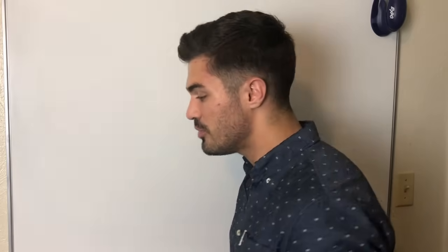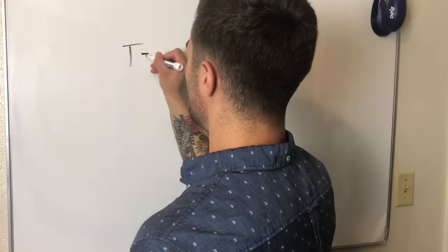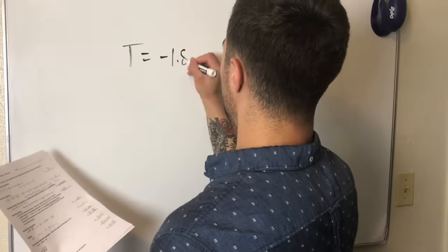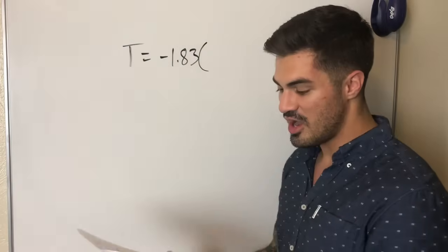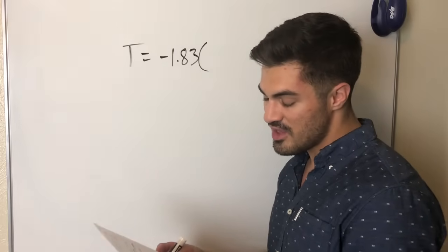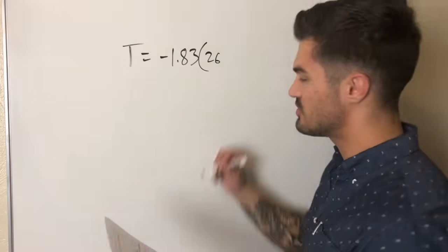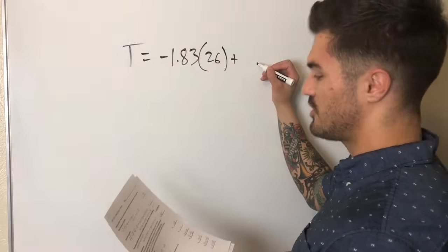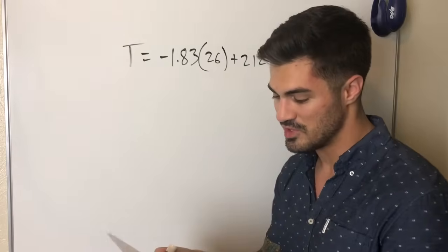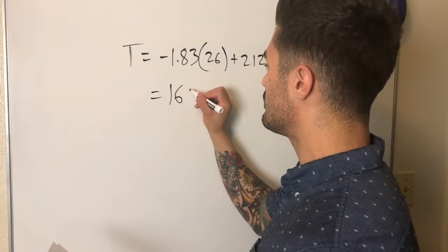So what are we plugging into A, right? Because we want to end up with a temperature, so we want to get T. So what I plug into A is not 26,000, but 26, right? Because A is measured in thousands of feet. So we have 26 of those thousands, right? So that's another little trick with this question, that it wants you to know to plug in 26 and not 26,000. So if you punch this in a calculator, you will get 164 degrees.